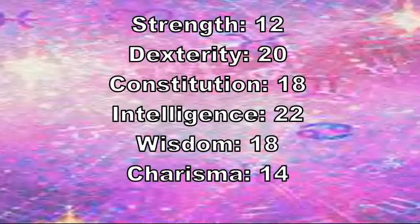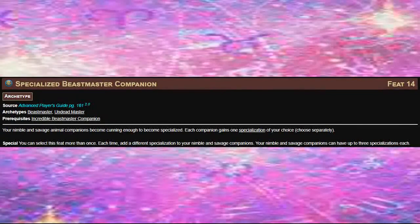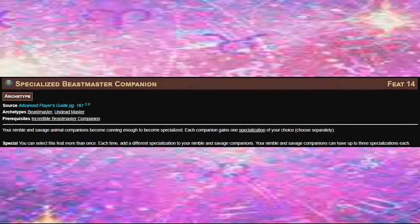And for our feats, we're going to start with Unlimited Potential. So once per minute, when we cast a leveled spell that's 5th level or lower, we don't expend the spell slot. And then for the free archetype, I went with Specialized Beastmaster Companion to make our animal companion even stronger.